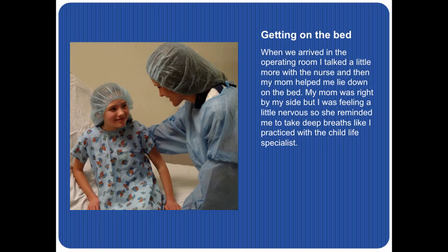When we arrived in the operating room, I talked a little more with the nurse, and then my mom helped me lie down on the bed. My mom was right by my side, but I was feeling a little nervous, so she reminded me to take deep breaths like I practiced with the child life specialist.